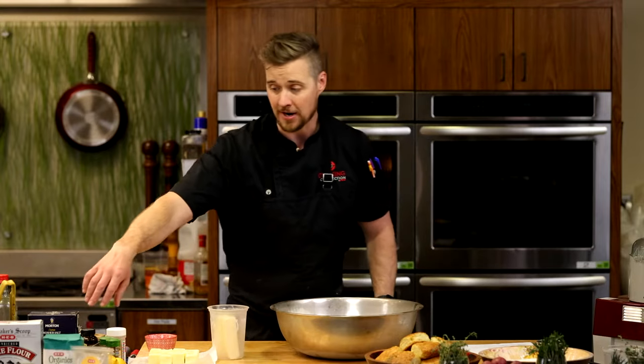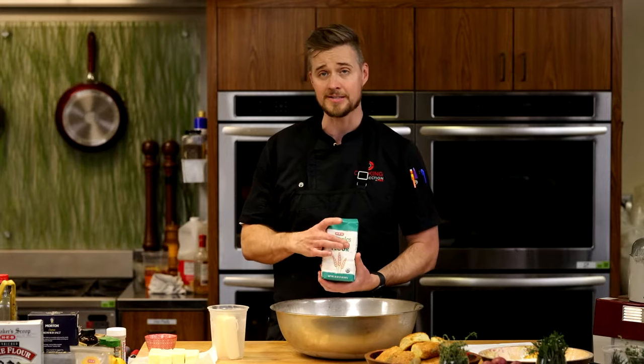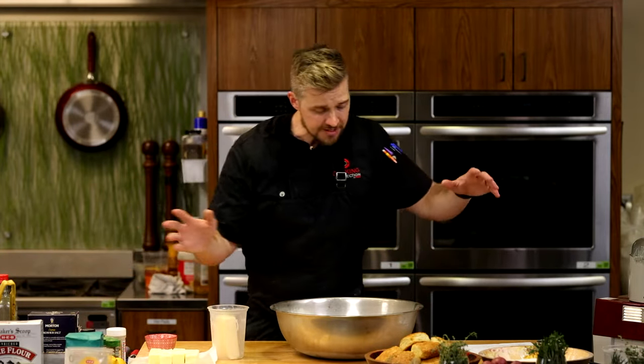And I'm using cake flour, and guys, it doesn't really matter which one you use. Both the HEB ones are fine. The organic cake flour, fantastic. The regular HEB cake flour, also good. The reason why we're going to use a cake flour as opposed to an all-purpose or a bread flour is we want the less protein content. We don't want so many gluten-forming compounds that our biscuit is going to be tough and heavy.